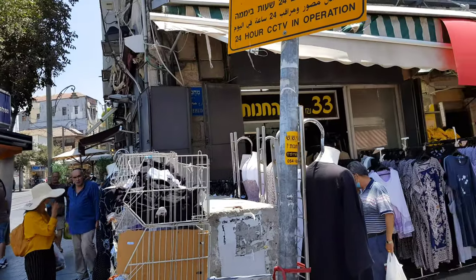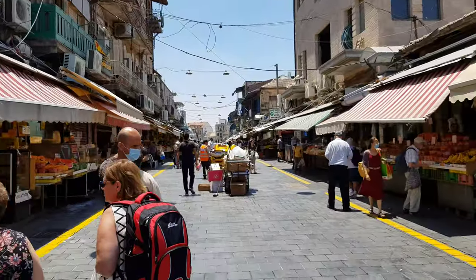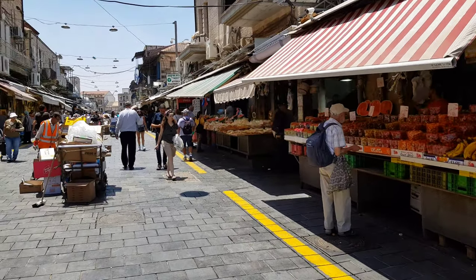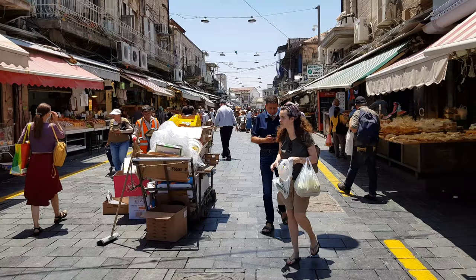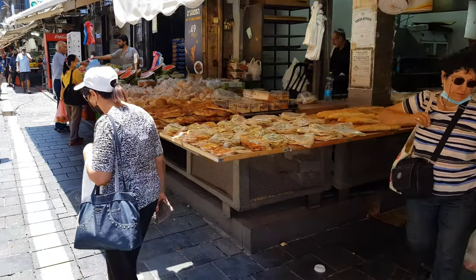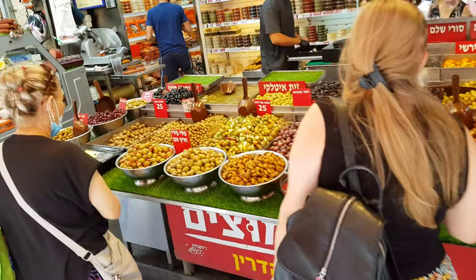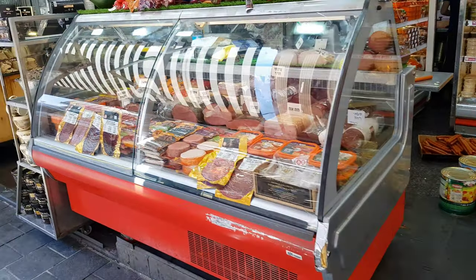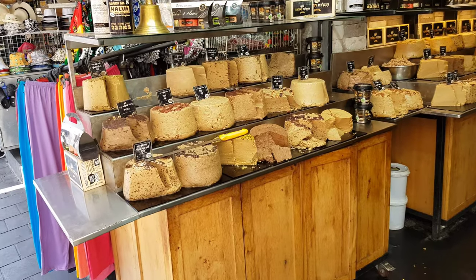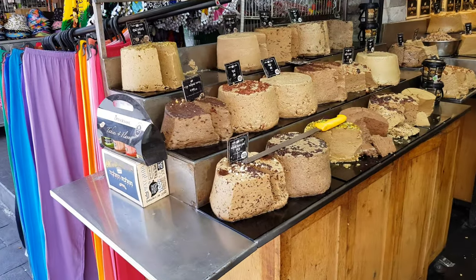Off Jaffa Street, Mahane Yehuda Street starts, and this is where the market starts. Fruit, vegetable, cloves, pickles, olives, halva, bakeries, butchers, everything is here. There is a halva shop with all kinds of halvas, which is a sesame based food.